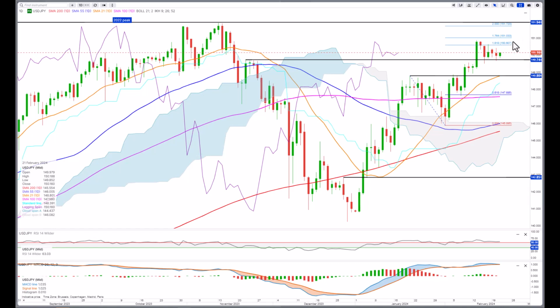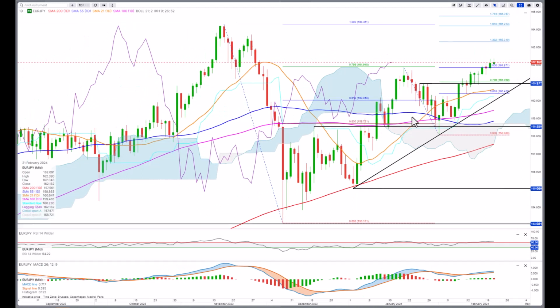I still believe we'll see a yen towards the 150, 152, the 2022 peak. RSI is telling us that there should be upside potential, and we are in an uptrend. Euro yen slowly ticking higher. There is potential up to 163.30, possibly 164.20, which is also the previous peak here back from November. So we are in an uptrend.